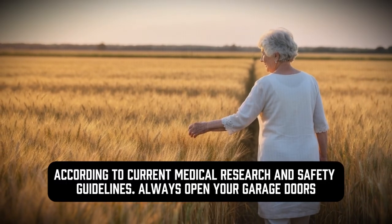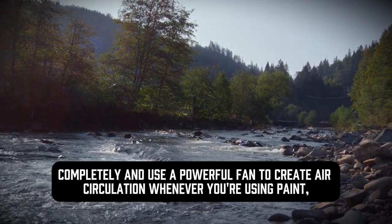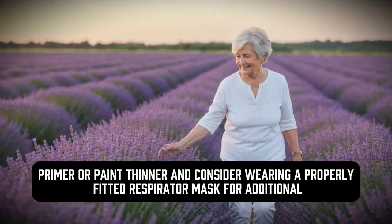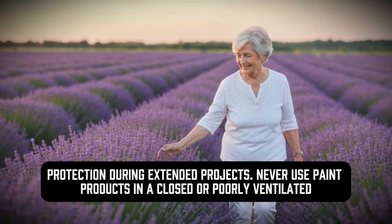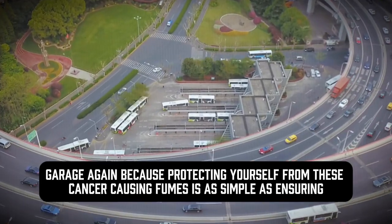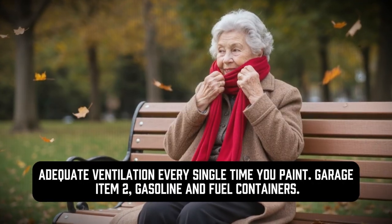Always open your garage doors completely and use a powerful fan to create air circulation whenever you're using paint, primer, or paint thinner. And consider wearing a properly fitted respirator mask for additional protection during extended projects. Never use paint products in a closed or poorly ventilated garage again, because protecting yourself from these cancer-causing fumes is as simple as ensuring adequate ventilation every single time you paint.